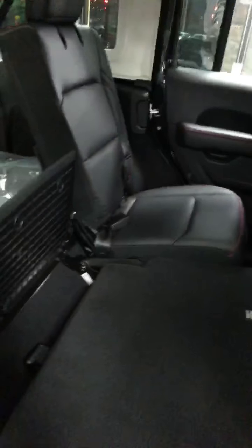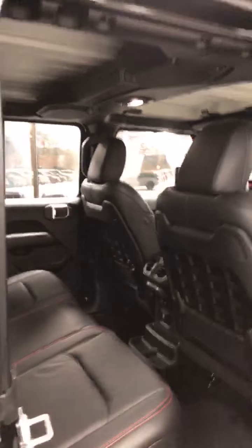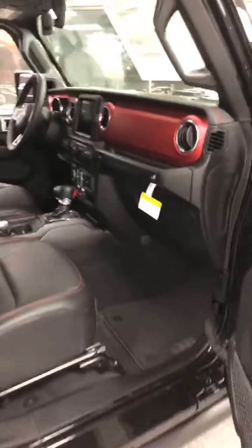Rear passenger over here, and of course this seat folds flat too. Maximum storage on this one. Optional to get some soundproofing on the top. Not needed, it does great. We've taken it on the highway with about 5 customers so far. Handles a lot better than the previous generation.